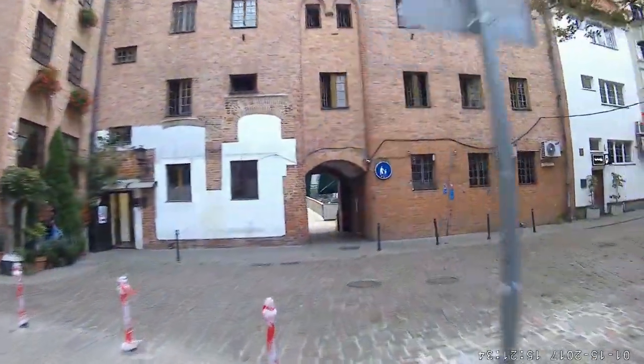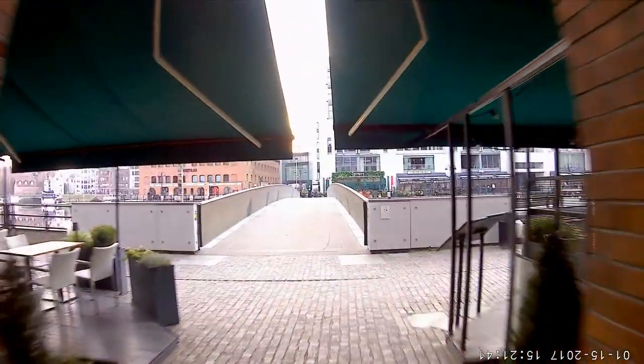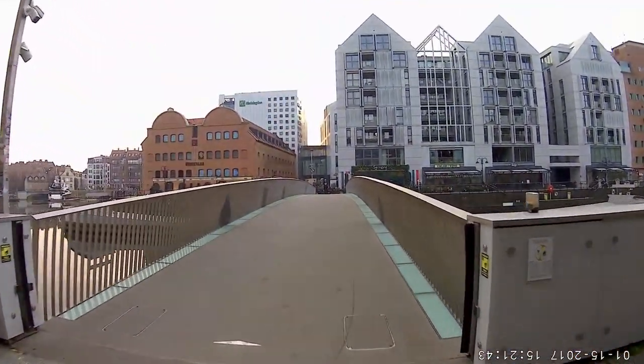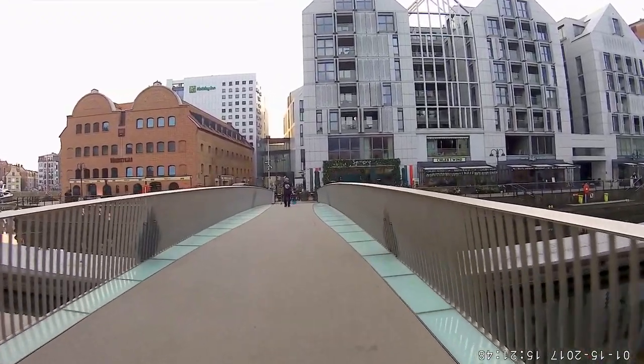We will again use the gate and the recently built footbridge to cross the Motława River to the relatively recently built tenement houses that I mentioned earlier. But also from the second side, we will have an interesting view of the side we were traveling before, including the famous Gdansk crane.